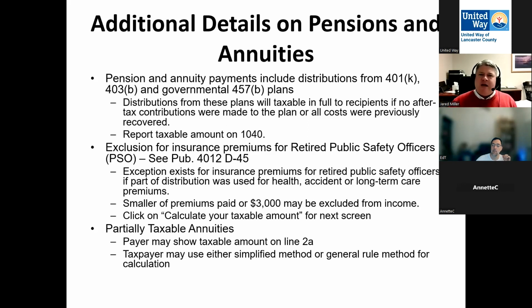Most individuals will identify that they have a public safety officer insurance. They will generally have a letter or a pamphlet coming from their benefit company to say how much they paid in insurance benefits. And if they do have that, we can just follow the instructions on the D45. It's simply to click on additional information, click on your taxable account button, and then we'll enter the PSO appropriately. We're going to also talk a little bit about our taxable amount on 2A.